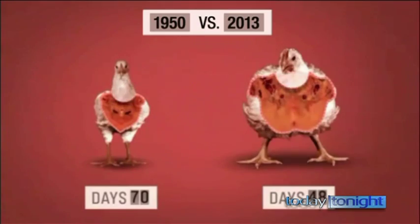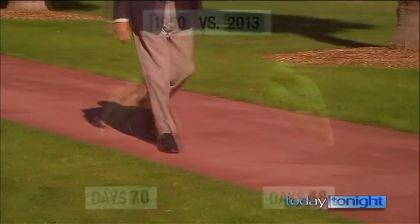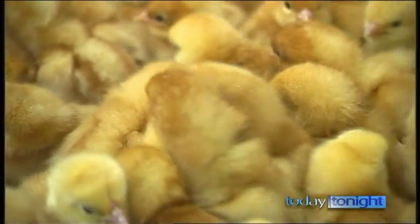White meat is so popular these chickens are pushed to have bigger breasts. They are the results of decades of selective breeding, explains Dr. Andreas Dubbs, head of the Australian Chicken Meat Federation. We select the birds that show the best characteristics that we wish to have, and then we breed from those birds. It goes further than that.